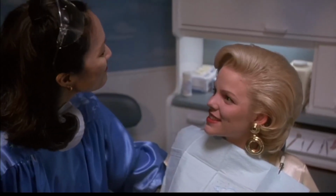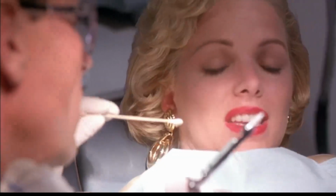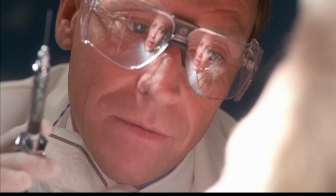So to calm himself further, he decides to help out the nurse that said she could handle the appointment just fine by herself. Then he decides to do a little work. Decay is always busy, so we're always busy. And he suggests, Needles really freak me out. Have you ever had nitrous oxide? And this is a neat shot here, seeing her in the reflection.